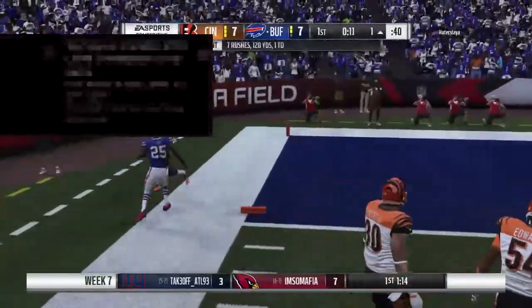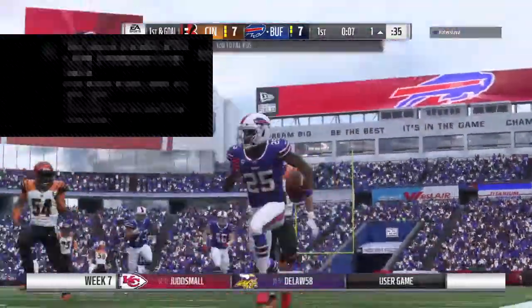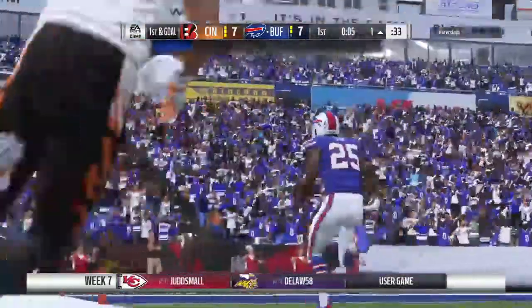Takes it down deep into enemy territory. A big play here for Buffalo. And even 50 yards.